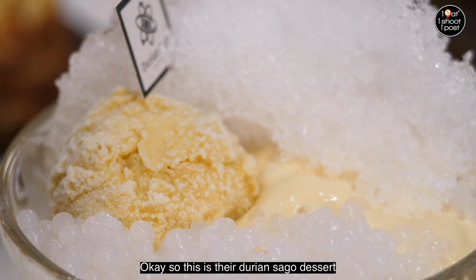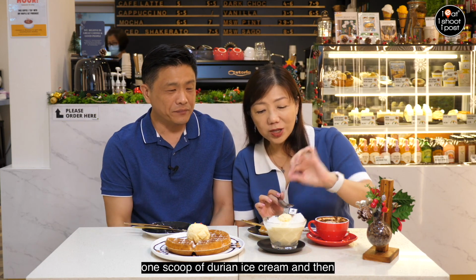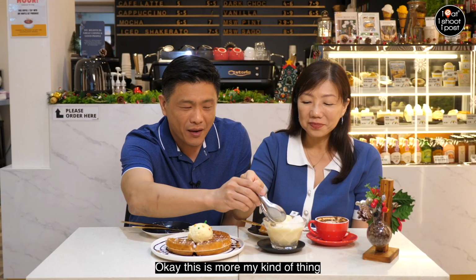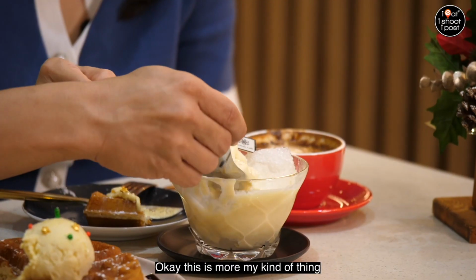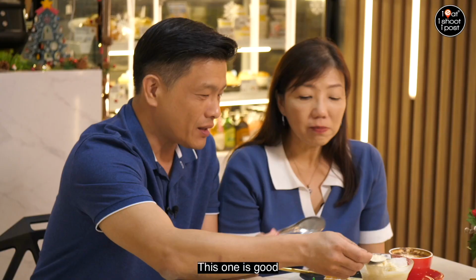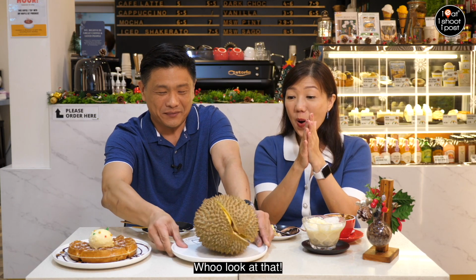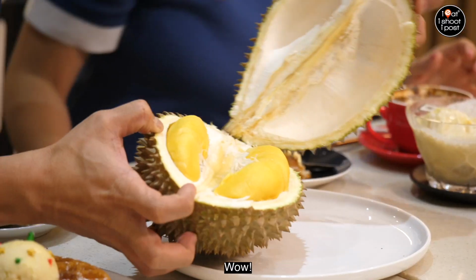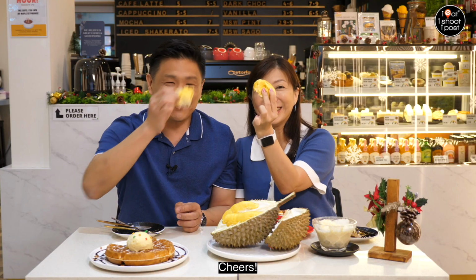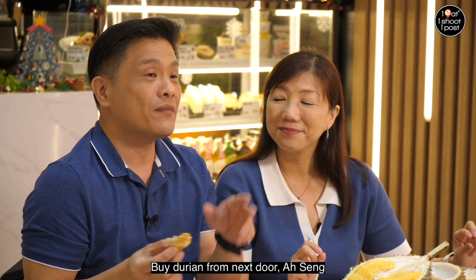Okay, so this is the durian sago dessert that's got obviously sago, one scoop of durian ice cream, and then they've got some puree as well. Okay, this is more my kind of thing, I think. It's got more durian. It's like a durian pengat. This one is good. I like this one. Woo! Look at that! Cheers. I buy durian from next door, Asing, and then have it here.